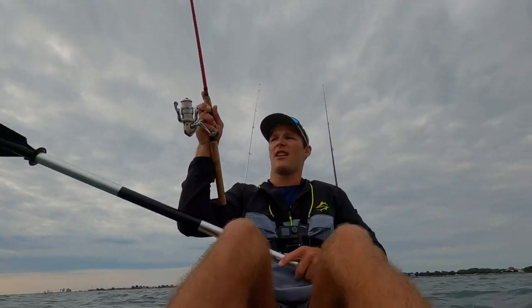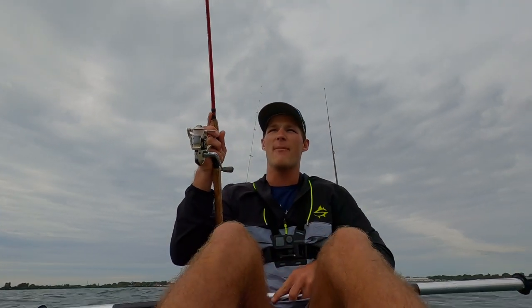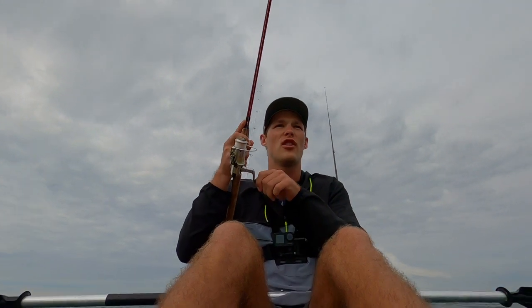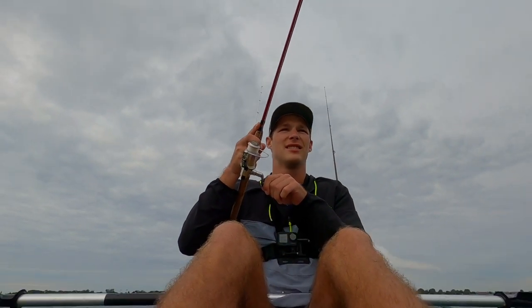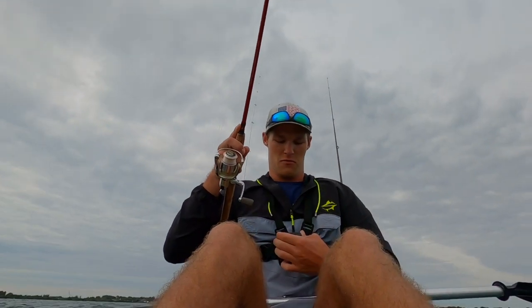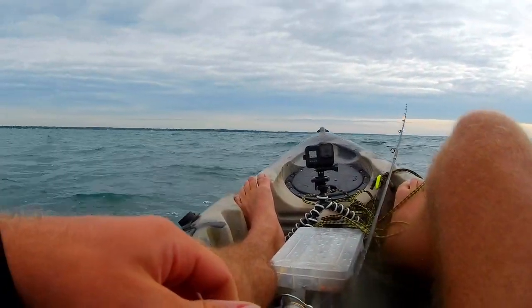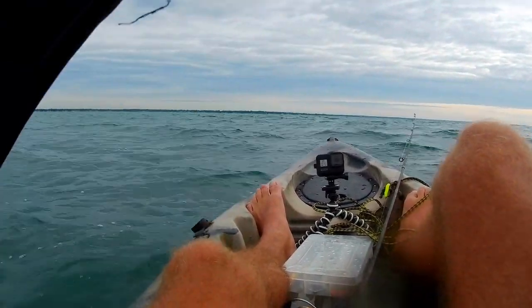Oh, big smallie on for fish of the week, week 20. And hopefully we can get this big bad boy in the boat. As you can tell, it's a little windy and wavy out here, but you know, we are doing our best. He is getting no closer to the boat. He is just kind of running away farther and farther.